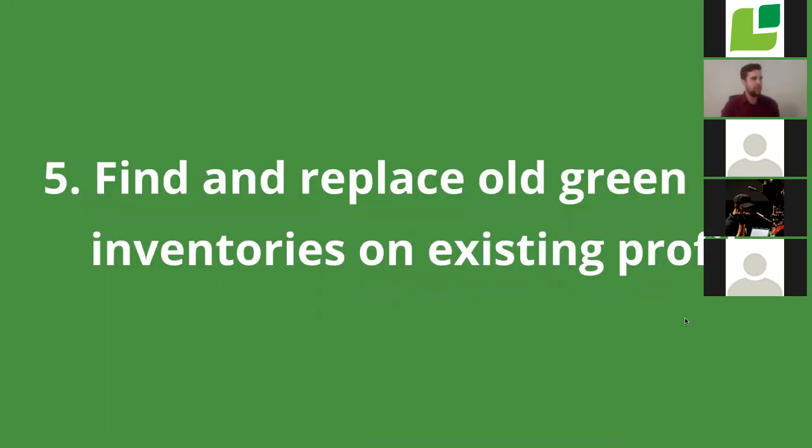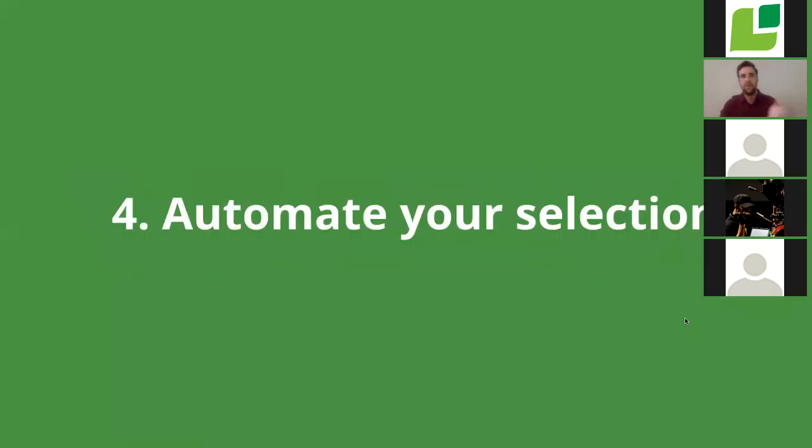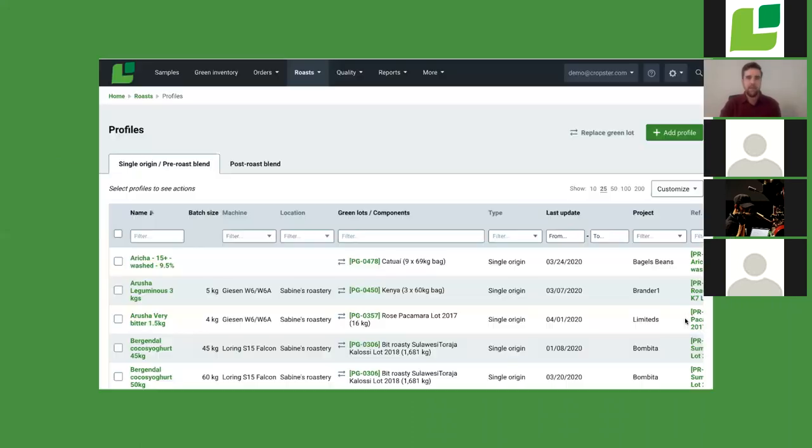Cool, that brings us to point number five. Find and replace old green inventories with existing profiles. This is something where it's a carryover from point four. So if you haven't automated your selections or put on green inventories, this next section isn't for you. But if you've set this up and then you've let it fall apart, this is a really good time for you to sit down and update which green inventories are associated with your profiles.